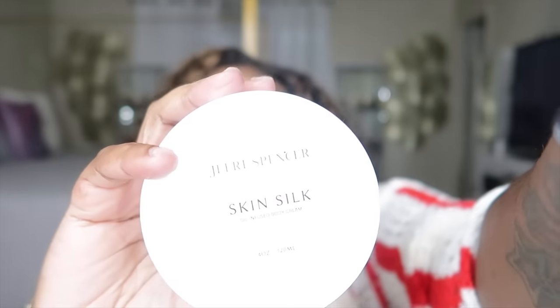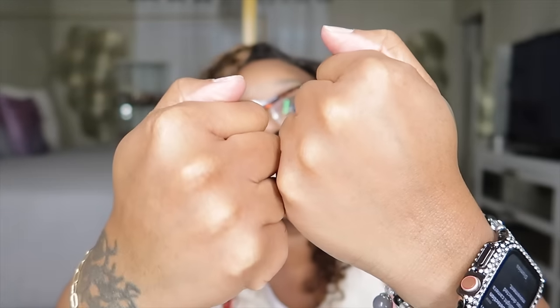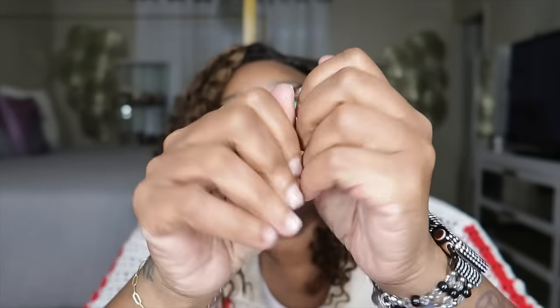It smells awesome. So, I'm putting on the Jeffrey Spencer skin suit. It's no longer available in this packaging, but the new packaging is bomb. I don't even know what scent this is. Infused body cream. This smells so good. And I love the way it leaves my skin looking nourished. It's not oily. It's just right. Y'all see that little sheen to it? Get you some of that.